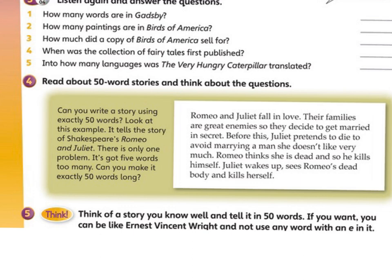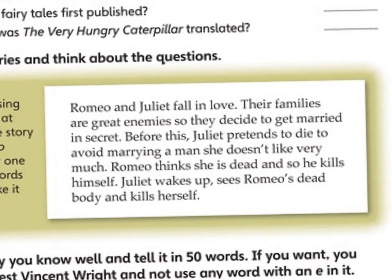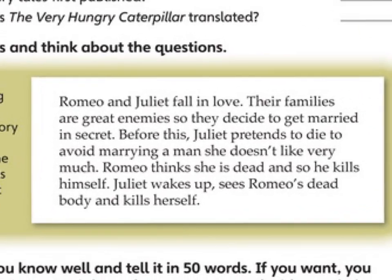There is only one problem. It's got 5 words too many. That means that there is an excess of 5 words. Can you make it exactly 50 words long? Now let's read the text and let's try to find the 5 extra words.